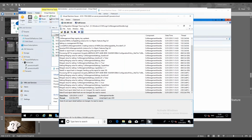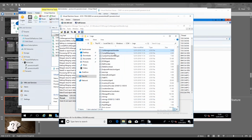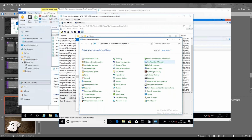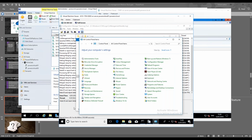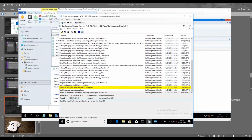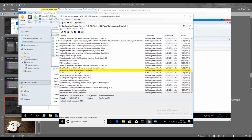And to speed this up, what we'll do is we'll actually do a policy refresh. Just do a policy refresh there on the Config Manager client. We can see some activity here. So we can see an entry where it's enrolling the device into MDM, which will be Intune. It's recognized that the device is now enrolled with Intune. Succeeded to set co-management info.